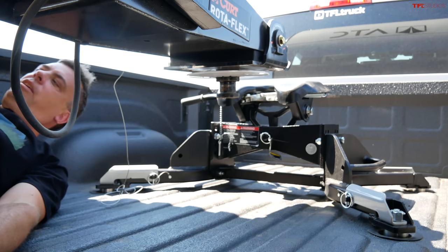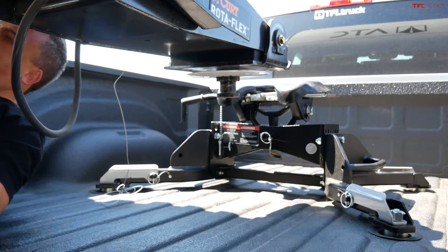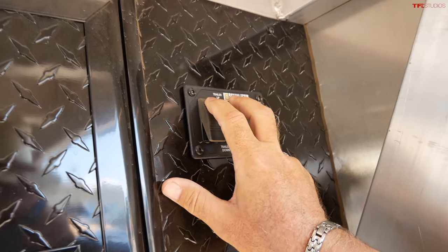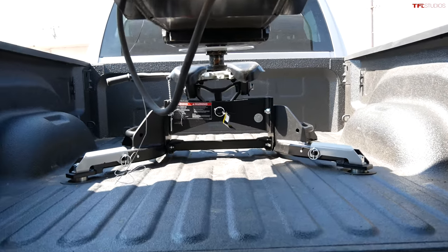So should I try to back up? Yeah, let me lift up the trailer a little more. I love power jacks. I'm going to push both buttons at the same time, one for each jack. It's an equalizer system. I like these. Okay, that's a little high. I think that's high.